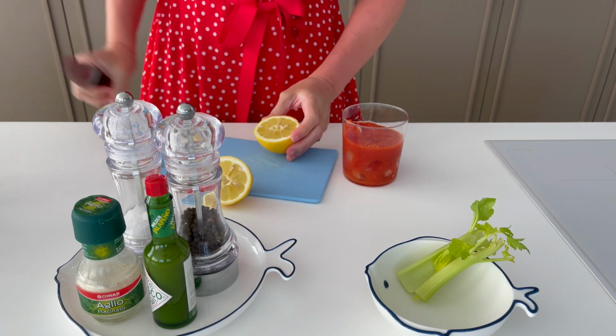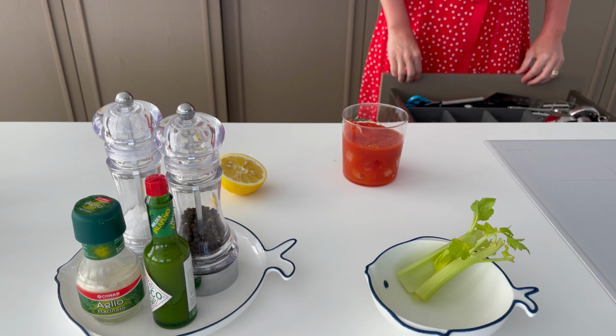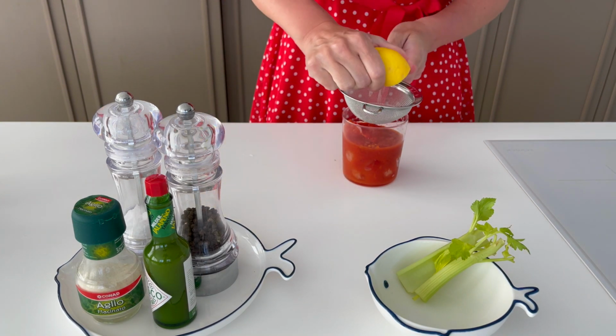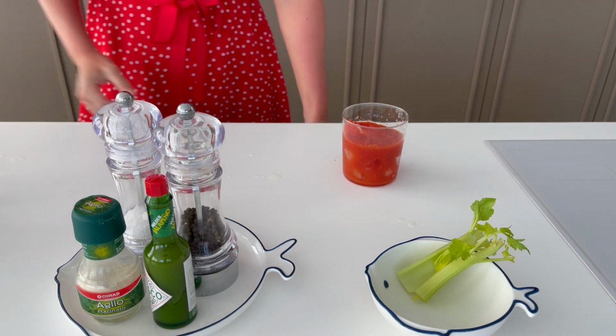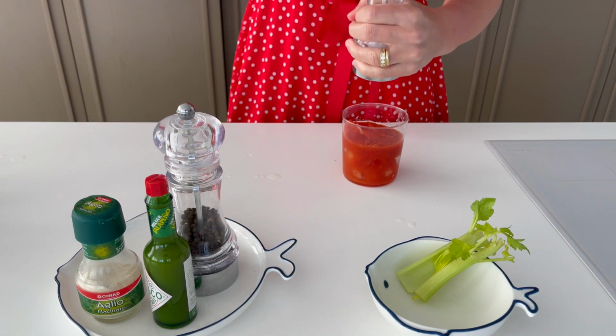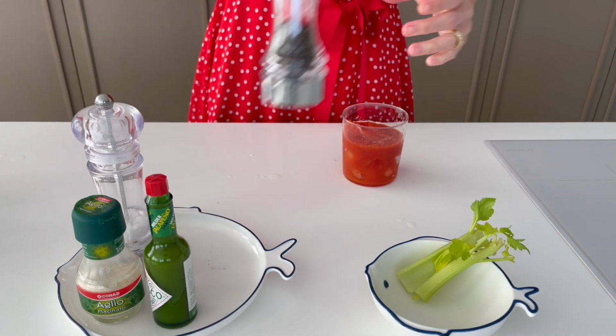And now we should only season the sauce and this cocktail will be ready. I'm using the classic ingredients: half lemon juice, salt and pepper. Then it's typical also to put Tabasco, but it's not typical to put powdered garlic.